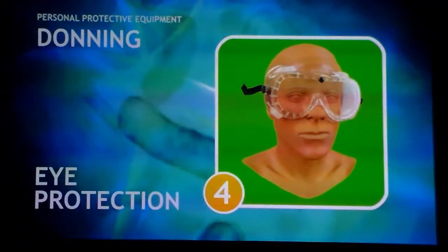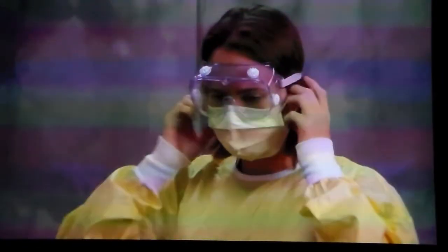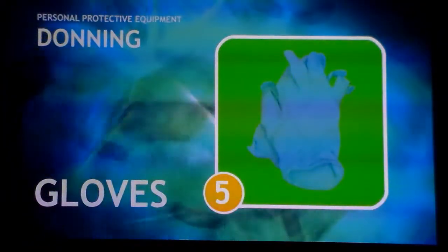If the respiratory protection you selected does not have attached eye protection, eyewear should be selected next. Protective eyewear might be safety glasses or goggles. Many shapes and styles are available. The final step in the procedure is the application of gloves. Ensure that the cuff of each glove covers the wrist of the isolation gown.